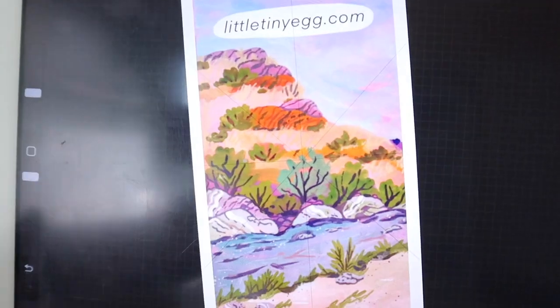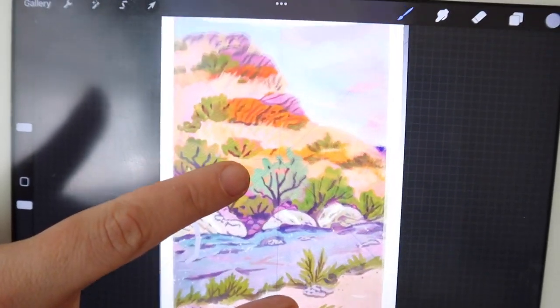Hello, it's Wednesday morning. I just finished sending these business cards back to the printer. I had to add crop marks. One side is this painting that just has my website on it. I don't want my email or anything on my business cards because it's all on my website.